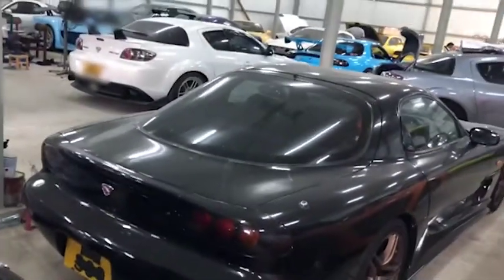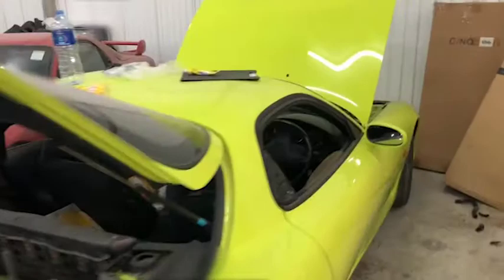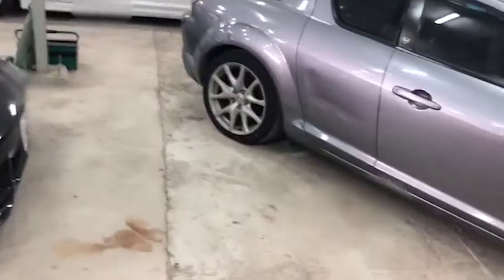They said I couldn't find this in Hong Kong, but we found it. There you go, another FD there. We got a beautiful fluoro yellow green, like a candy green. I love this colour. Got a fluoro green one here. Full RX-8.